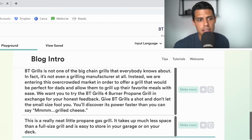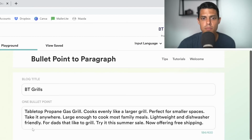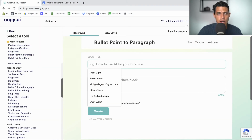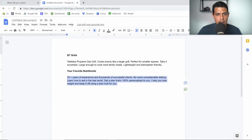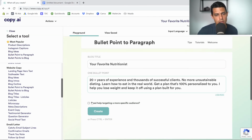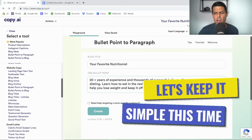So now let's go and test the bullet point to paragraph. So let's go and copy the name of the business right here. And then let's put the actual description of the business right here. So we can be a little bit more specific if we want, but I think it's good for now. So let's go and click create.